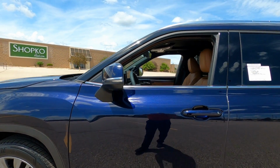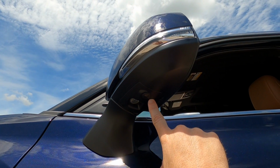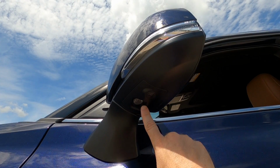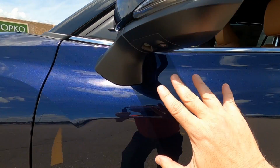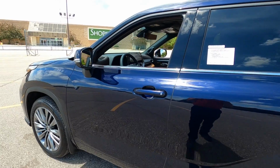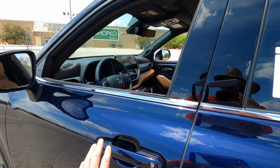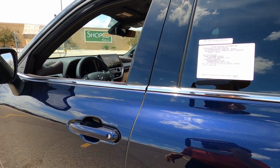And then I mentioned cameras. There's another camera right here under the mirror, part of the 360 bird's eye view. And then this light right here is a puddle light. So at night it'll light up the ground down here so you don't step in a puddle when you hit your remote keyless entry. It does have a smart key system, so you don't need your keys. Leave them in your pocket and you'll be able to get in the car.